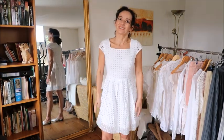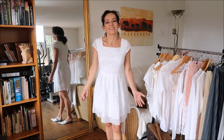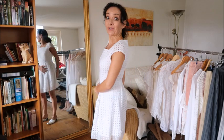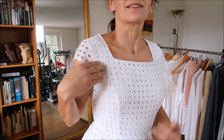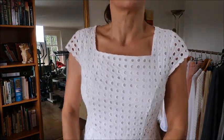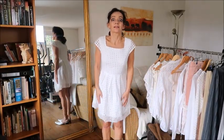So the last piece of this thrift store haul was this dress, and I really like it. It's so beautiful. It fits me like a glove. I didn't have to do anything with it. It fits perfectly. The sleeves are nice. The broderie anglaise is very nice. It's all over the dress. It's the right size in the waist. I really like the length.